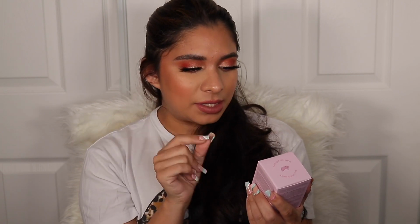I got the Glow Recipe Watermelon Glow Sleeping Mask. I've heard some stuff about it. I've heard it's good. This is a cult fave pillow proof gel treatment. It's formulated with soothing watermelon, hydrating hyaluronic acid, which is really good for your skin, and pore refining AHA for smooth and bouncy, juicy skin. You can use this as a sleeping mask, or you can use it as a wash off mask. That's pretty cool. I'm really excited to try this. I've never heard of a sleeping mask.